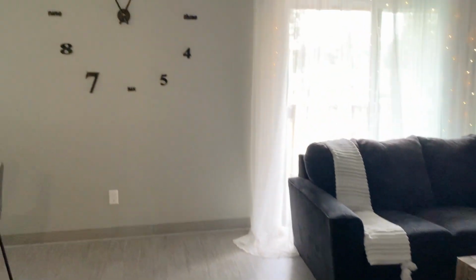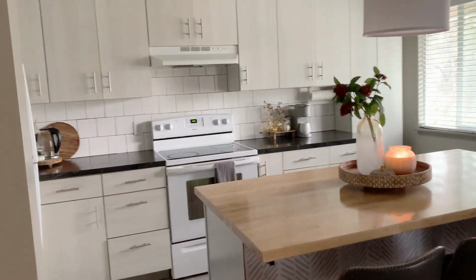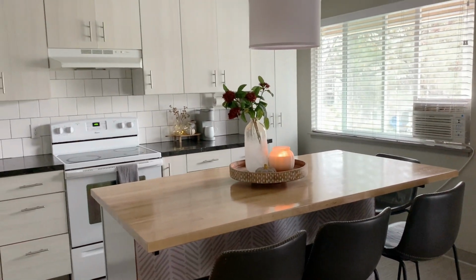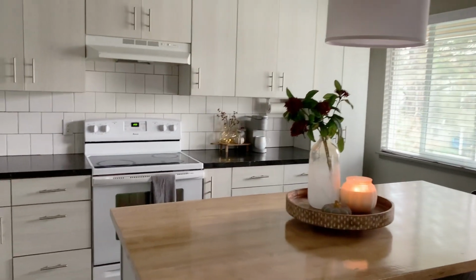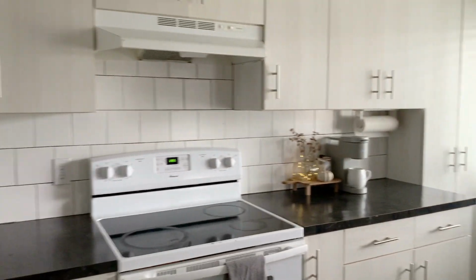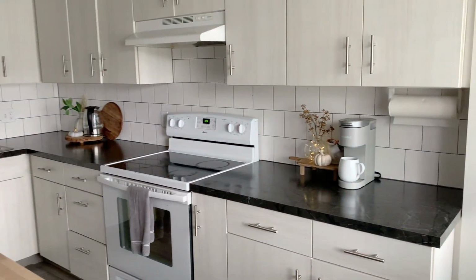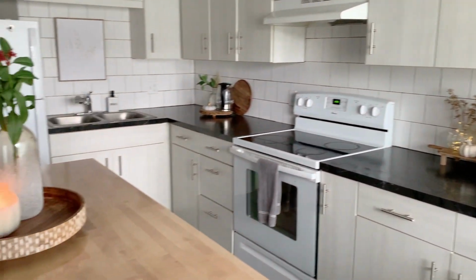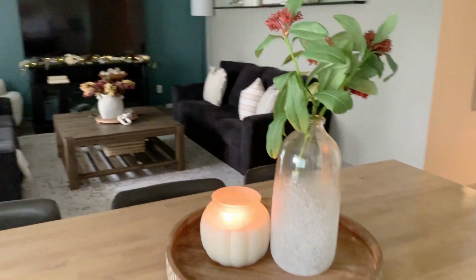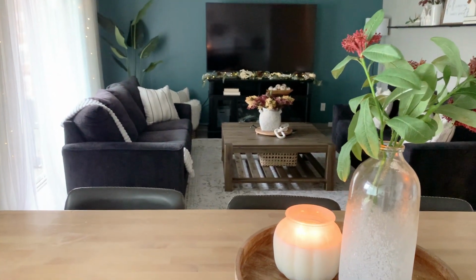My living room, I have my kitchen, and I love this kitchen. It is so bright and so airy, and it just makes me happy. I like to keep my counters pretty bare and minimal, so that is what it is looking like over here. I love the open floor concept here in this living room and kitchen area. It's just very nice to be able to stand here and cook and still be able to talk and watch TV or a show or whatever it may be.